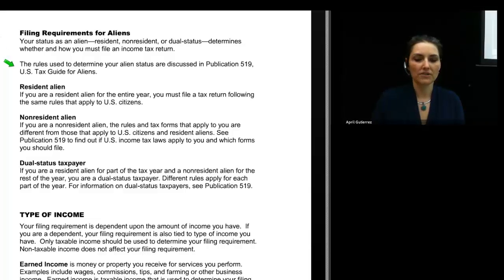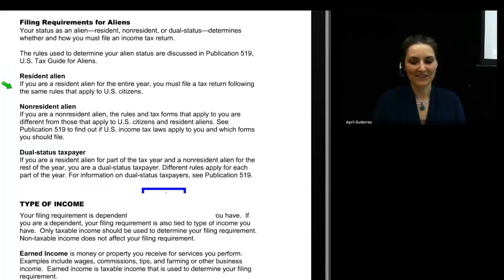So the rules used to determine your alien status are discussed in IRS Publication 519, U.S. Tax Guide for Aliens. And I'm not going to be teaching you all of the rules for aliens. That could be an entire class unto itself. And as a person who used to be an alien, I have some affinity for the topic, and I am going to write a class on it, possibly even this year. But let's first look at what a resident alien is.